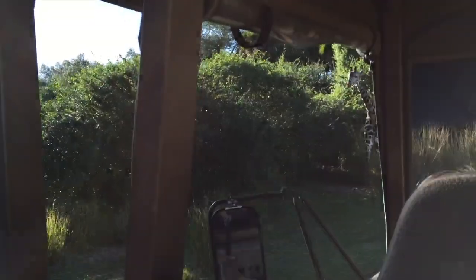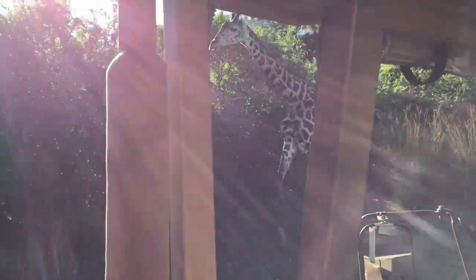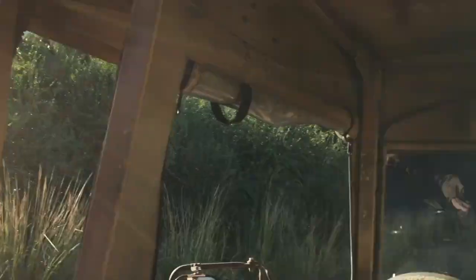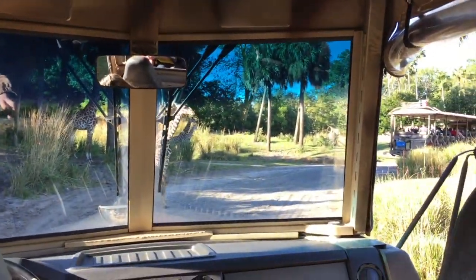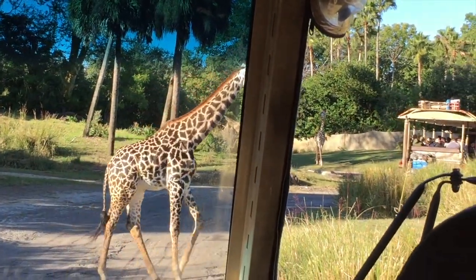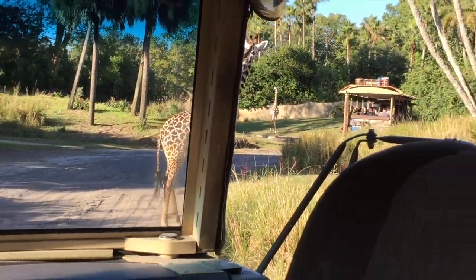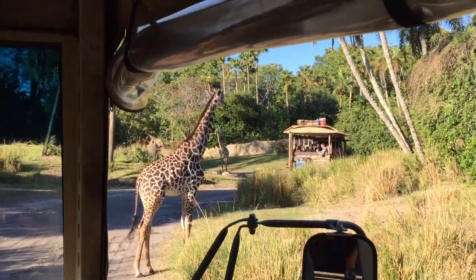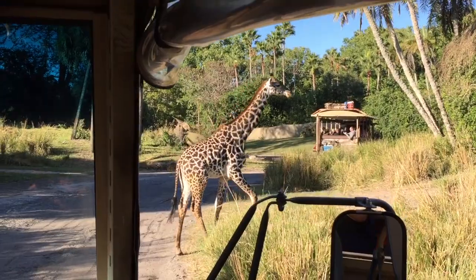And coming up to the left will be some Maasai giraffe. Now the Maasai giraffe will be one of the tallest animals in the world. Crossing in front of us will be a baby. It's a little baby. Now while the baby does look pretty small, baby giraffes will be about 6 feet in length when they're born.